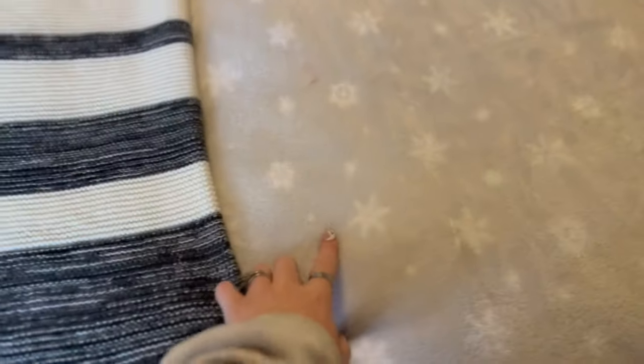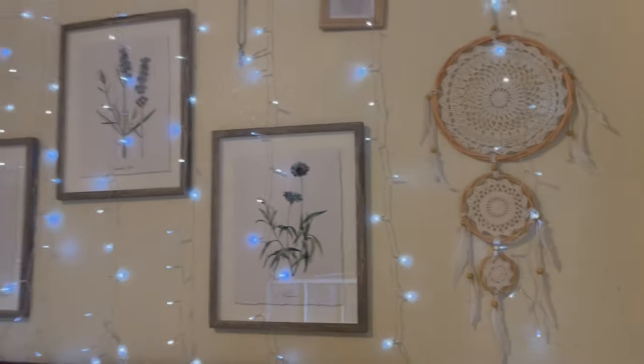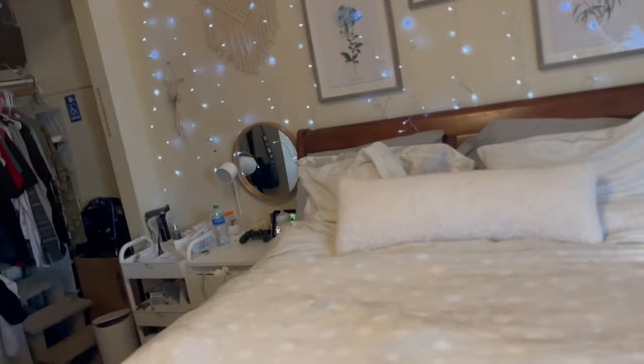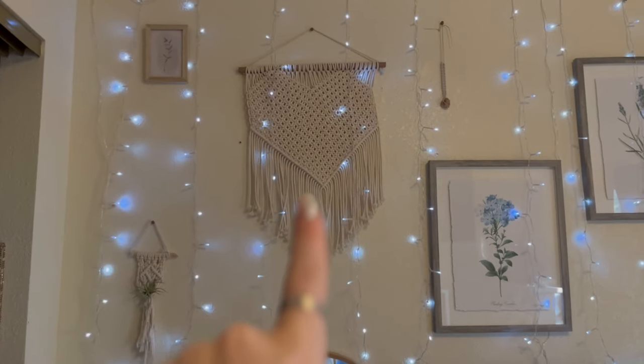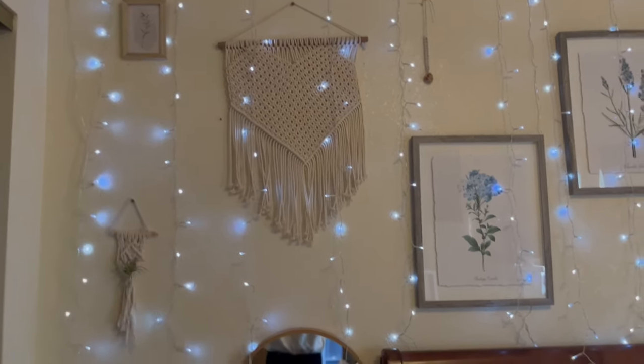Quick little room tour. This is from Target. This is from Target, my holiday Target. That's from Home Goods. It's my husband's stuff. That's from Home Goods. This is from Target. The lights are from Target too. Pretty much everything. I just love Target so much. And then my mom got me that when I was super young, so I don't know where that's from. That's from Michael's, and then Target in the dollar section. And then this is from Target too.